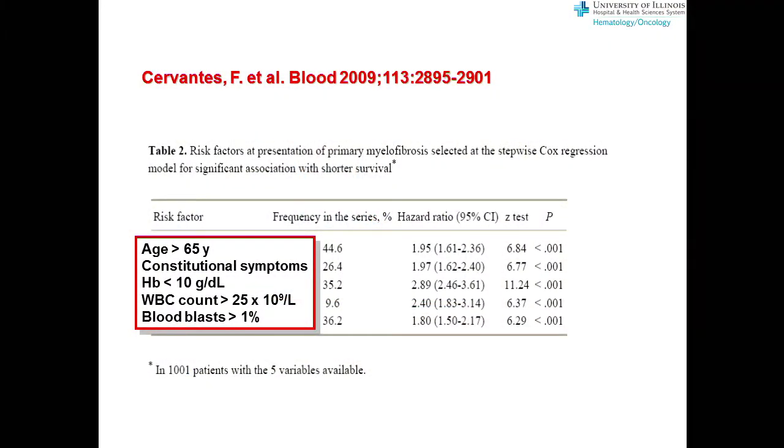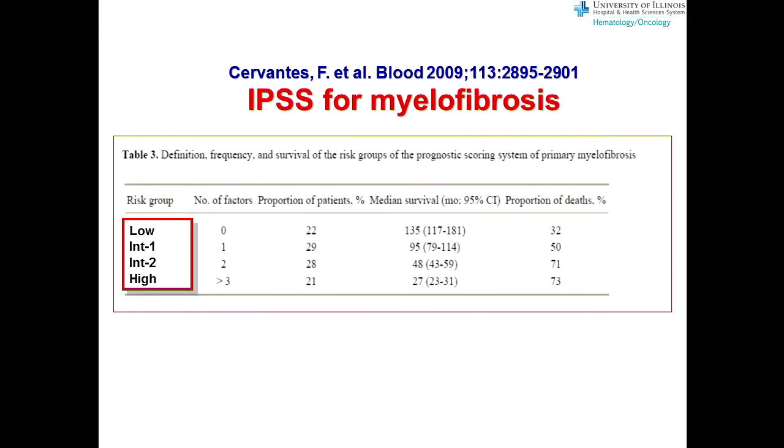The prognosis of myelofibrosis depends on five major criteria today, which are age, the presence of symptoms, the anemia, the white cell count, and the presence or absence of blasts in the peripheral blood. These five factors create a score, which is an IPSS score, and if you are low grade, so none of these five factors, the survival is over 10 years. If you have three or more of these criteria, the survival is about 2 years or less.